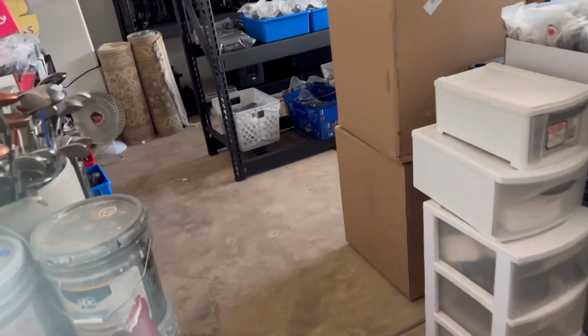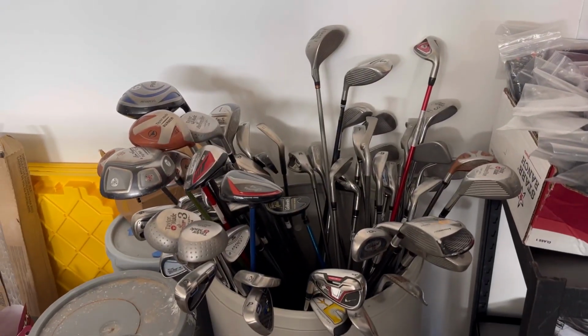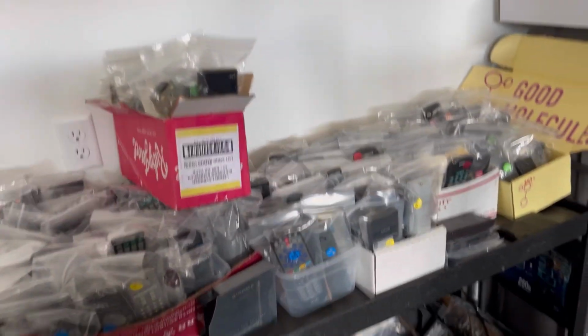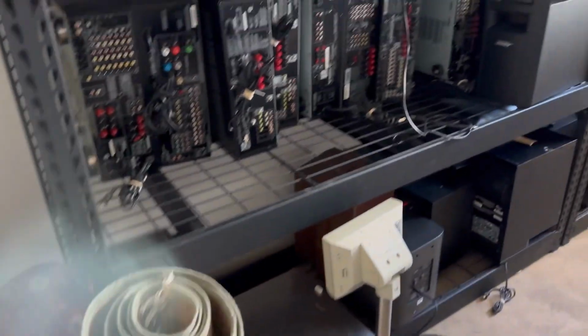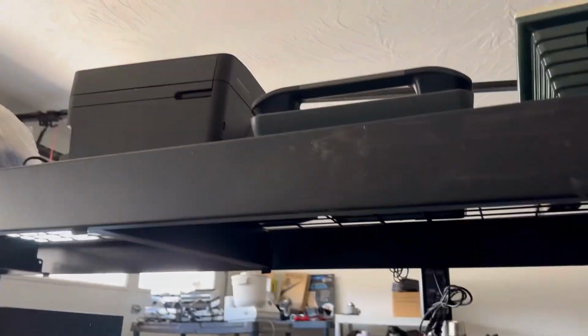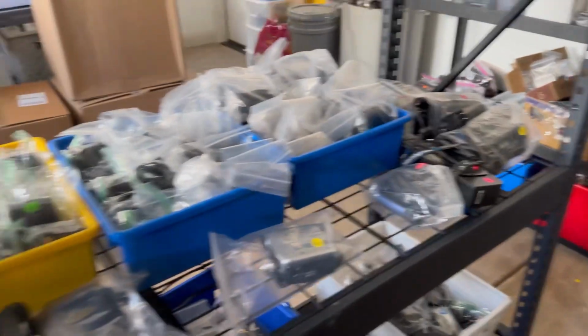Come into the garage. I've got some golf clubs here. These are all remote controls, a few other electronics. I've got my big electronics on this back wall, including some boxes. Got some more VCR players, a few printers and massagers here. Got some vacuum parts there. Then I've got some small miscellaneous electronics. Here I've got a bunch of cameras and then some mid-size electronics.